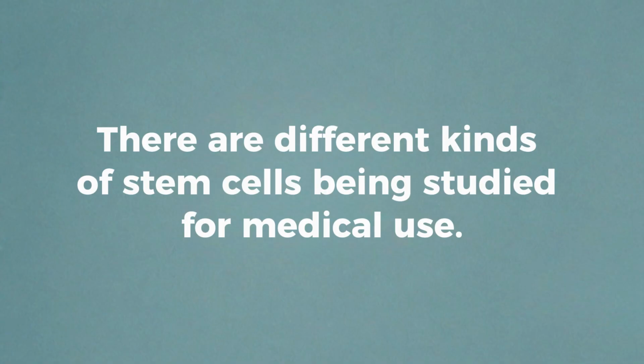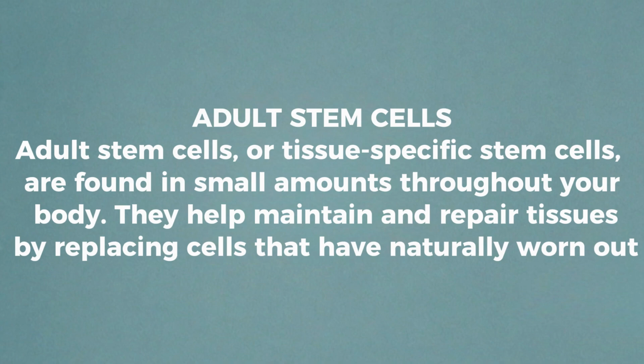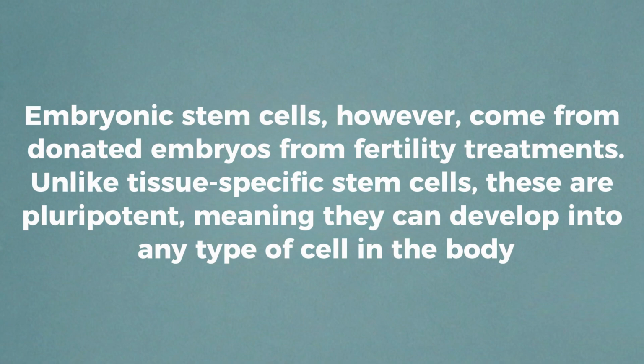There are different kinds of stem cells being studied for medical use. Adult stem cells, or tissue-specific stem cells, are found in small amounts throughout your body. They help maintain and repair tissues by replacing cells that have naturally worn out. Embryonic stem cells, however, come from donated embryos from fertility treatments. Unlike tissue-specific stem cells, these are pluripotent, meaning they can develop into any type of cell in the body.